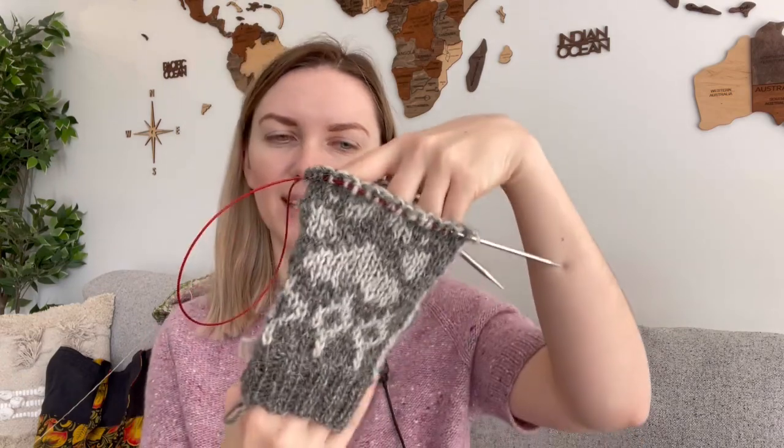Because I didn't know how it would work for me, since my previous color work was so bad, and I know a lot of people make sweaters with Lettlopi, I decided to try two balls and see how it works. So I bought one very light gray and another dark gray, just two balls. And I decided to knit mittens for my husband. Yeah, and this is the beginning.